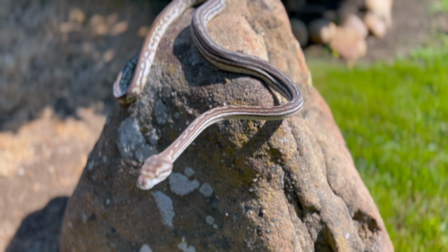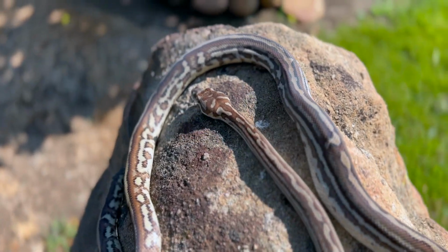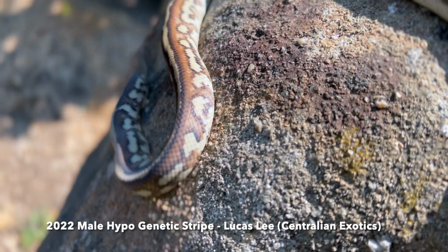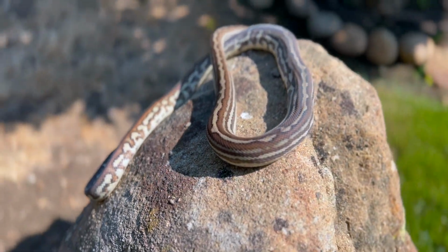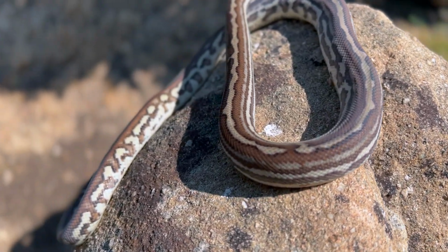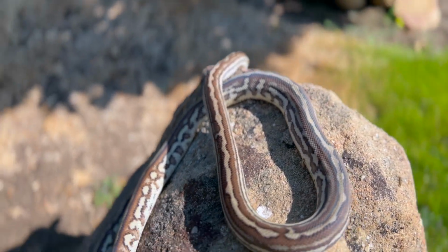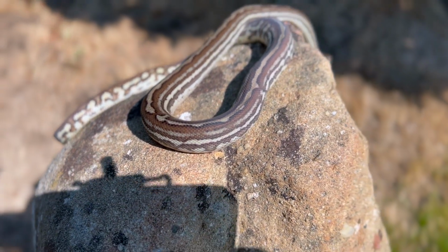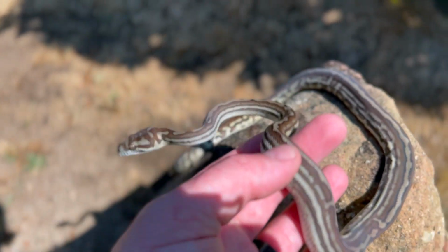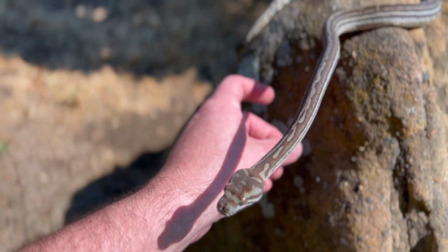Alright, so this handsome devil right here is a young male hypo genetic stripe produced by Lucas Lee of Centralian Exotics. Look at that combination of genetics. Genetic stripe is a recessive, and hypo is sort of like a bloodline, sort of polygenic attribute. And if you know anything about genetic stripe, it's quite dark on its own, while this hypo really cleans and brightens it up.